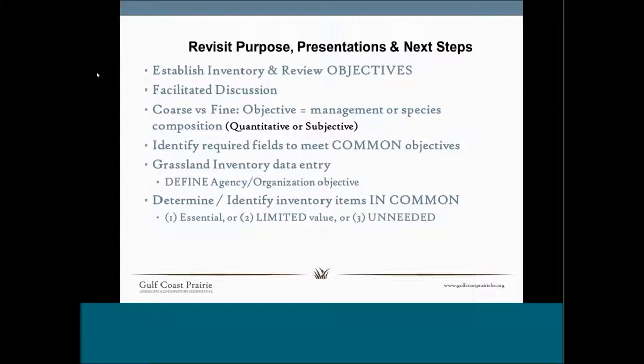Okay, what I'd like to do is just revisit the purpose, what we're here for, the presentations that we've seen, and the next steps, because the outcome is going to be some homework assignments that each agency and organization is going to be asked to complete. This first and foremost effort is to establish inventory and review objectives. What is it that both of those techniques utilize through their goals and objectives that are the same or what are different? We want to talk through this because every organization is going to be a little bit different. But I think Dave helped summarize it. We're looking at specific plots, vegetation versus tracts, and maybe there's a hierarchy there that can be built upon.